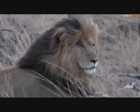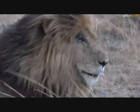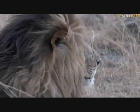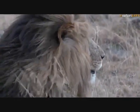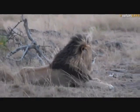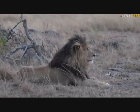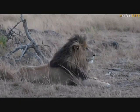And I say he's the most famous lion because, of course, people come here to see him on account of the fact that he's been in this area for ages, obviously, but he's so easily recognizable. So everyone knows of Scarface.